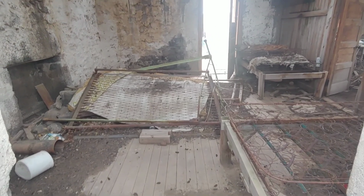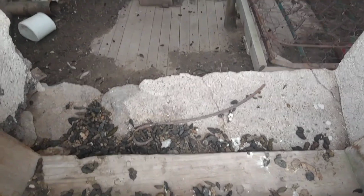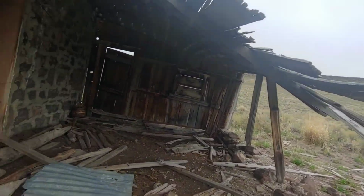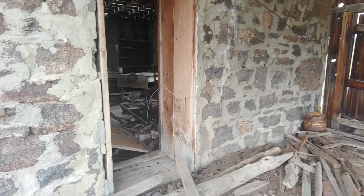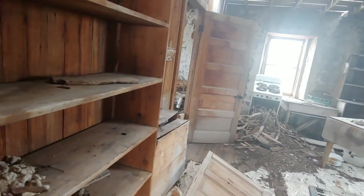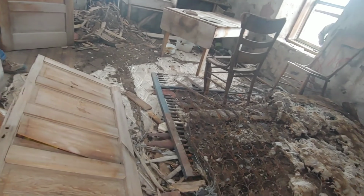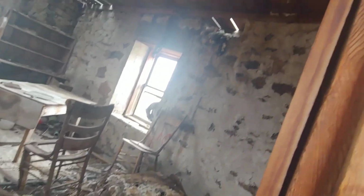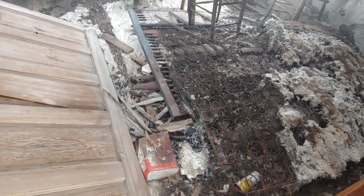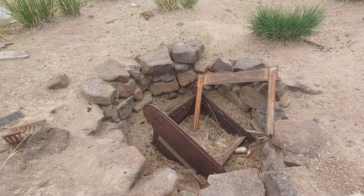There's three bedrooms and a fireplace in here. Lots of animal poop. I'm going to come in and show this to you, but I don't want to step on any rodents or snakes. All the furniture's still here. Griddle and the table and some pots and pans. And there's an old cooking stove and stuff in here. It was propane that it's wired. Right. Or not. Don't touch anything. So much poop everywhere. That's interesting.